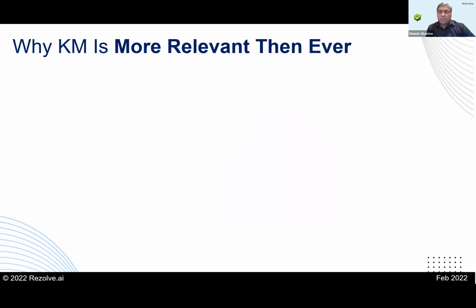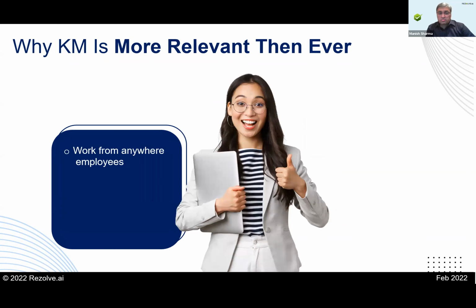So why is knowledge management more important today? Why are we talking about it now? Why is everyone talking about it right now more than 2 years ago or 3 years ago? Well, first of all, employees are working from anywhere. So everyone got to adjust. Everyone got to help those employees who are working from home or who are not coming to office 5 days a week. Because guess what?